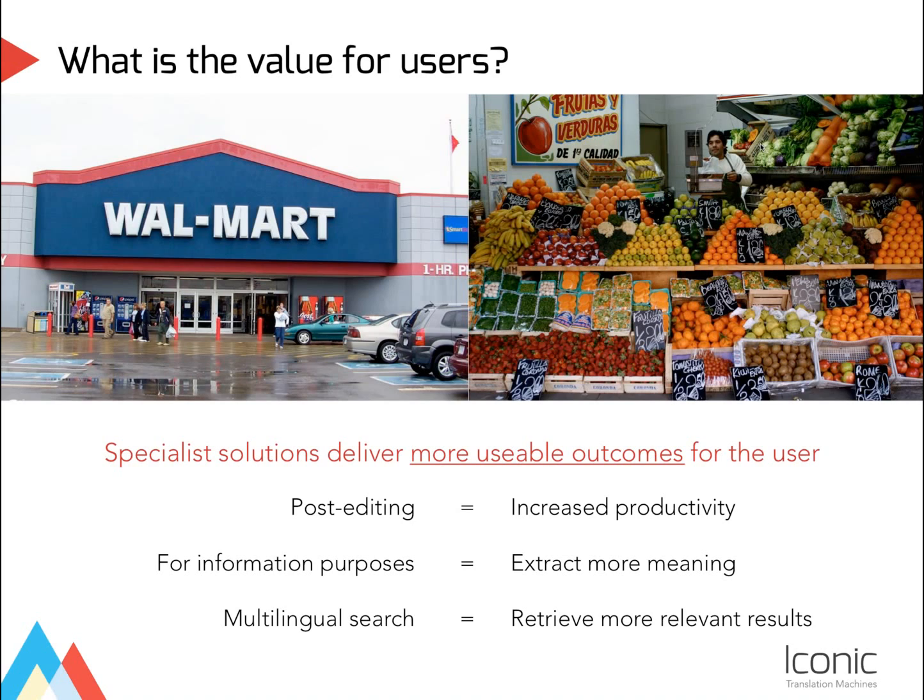So, for example, if you need to buy some fruit, if you want to buy some apples, yes, you can go to a general convenience style store like Walmart or Tesco's or wherever it may be where you are, and you can buy some apples there. And sometimes you might get some good apples, sometimes you might get some bad apples. It really depends. But you can nearly be guaranteed that if you go to a specialist provider of fruit and vegetables, you're going to get good quality, fresh apples. And I think the same applies for machine translation. Going for a specialist solution will deliver you essentially a better outcome.